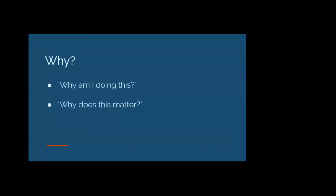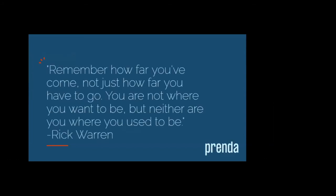I like to think of this as stopping to take a minute as you're hiking up your mountain, because we're all hiking up our mountains in Prenda, right? I like to think of purpose as stopping to turn around and to check out your progress. I like to think of it as saying, look how much closer I am to my future me. Remember how far you've come, not just how far you have to go. You're not where you want to be, but neither are you where you used to be. We need to take those moments to stop and to take in the view and say, wow, isn't this incredible?